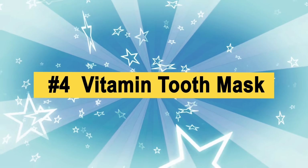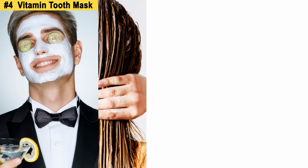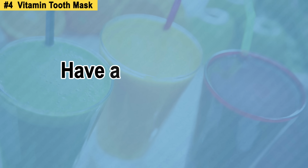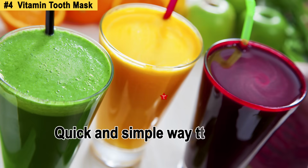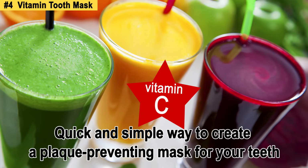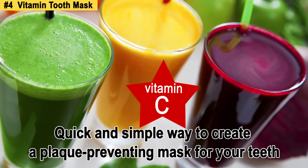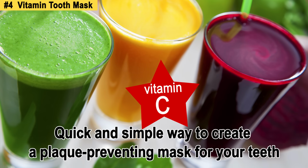4. Vitamin Tooth Mask. You've more than likely heard of face masks, hair masks, or even Halloween masks. But have you ever heard of a tooth mask? Sound interesting enough to try? Well, it's super easy. Mashing up fruits and veggies rich in vitamin C is a quick and simple way to create a plaque-preventing mask for your teeth.